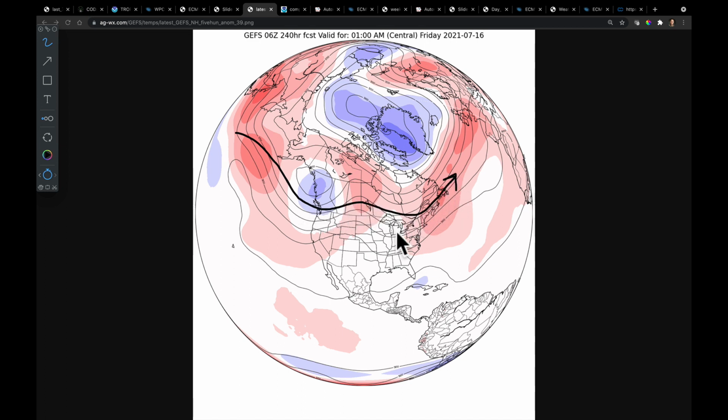And when you look at that pattern, we do see a ridge kind of anchored over the Four Corner States and flow that's coming out like that. Now, what we'll be curious to see with this pattern is whether or not we will break away from what we've seen through much of June and early July.